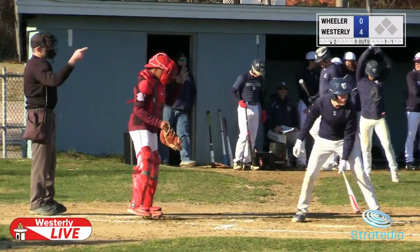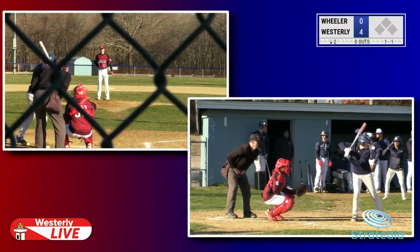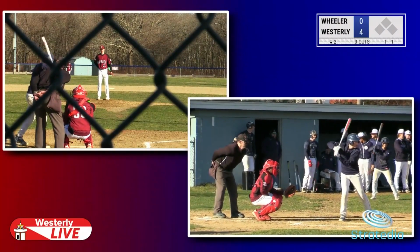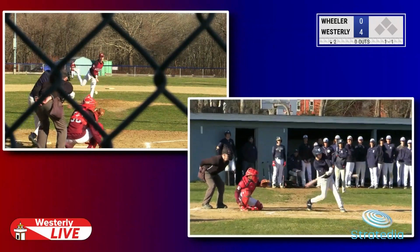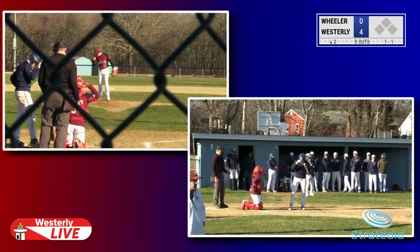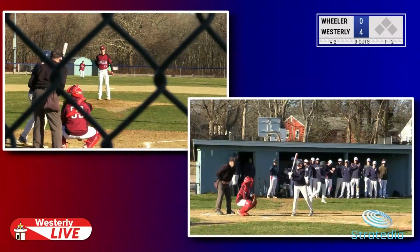Nobody on, nobody out. Bottom of the second inning, 4-0 Bulldogs. Again, folks, this is a preseason spring training matchup. Bulldogs versus their growing rival, Wheeler Lions, with Westerly roots, like I said earlier, through their coaching staff. And the pitch, nice spot away, swing and a miss, 1-2. So Bergel gets ahead of the leadoff hitter here in the bottom of the second inning.